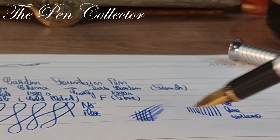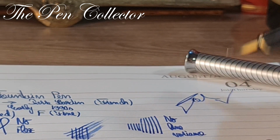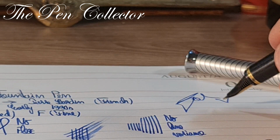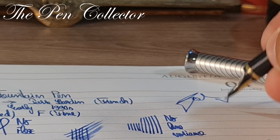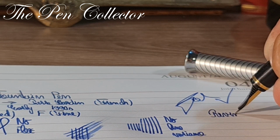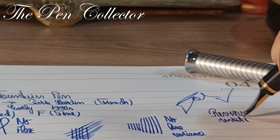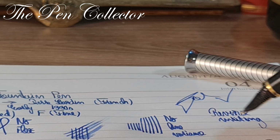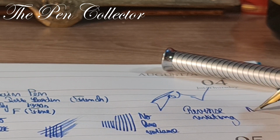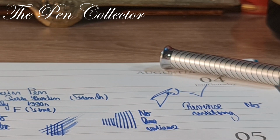Being a nice juicy writer, it should do a signature quite well. So like this, it does quite well a signature. And now let me test if we can do reverse writing with this particular pen. So you probably can see and hear it scratches, so I can't say we have a reverse writer, no reverse writing capability.